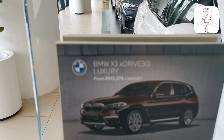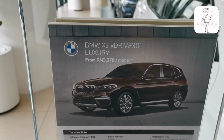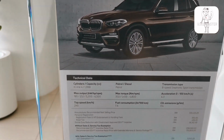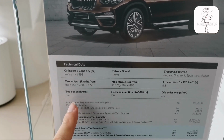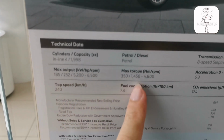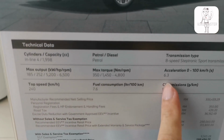Okey, we get the BMW X3 xDrive 30i. It's only from 3378 per month. Okay, it comes with the inline 4, same engine. Most of the Beamers are about the same engine. They only tune the engine slightly different. You have 252 horsepower here and 350 Newton meters of torque. 0 to 100 in 6.3 seconds.